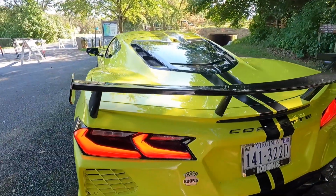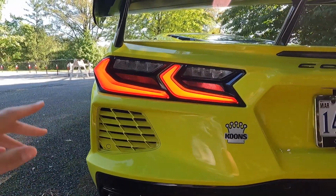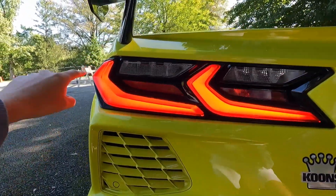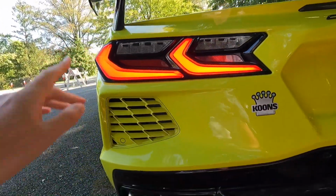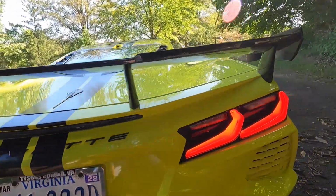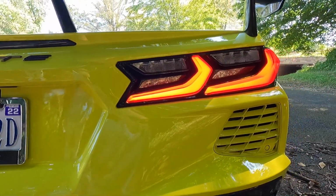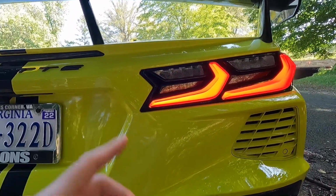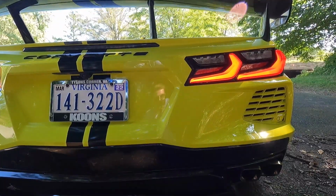But looking at the rear tail lights, these are the rear daytime running lights. I think they look awesome. Definitely a fan of that L-shaped design that they have. The L shape on this side, and then if you look on this side as well, they're coming back the opposite way. And I think the lights in and of themselves look very good. They don't look cheap. They don't look like they cheaped out at the rear end. They definitely look very good, and I'm definitely a fan of the design.